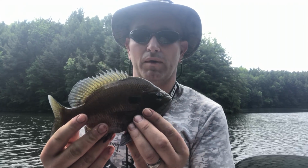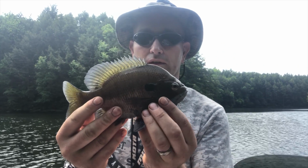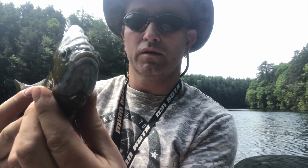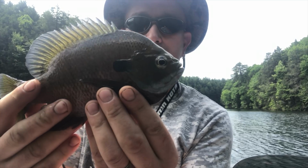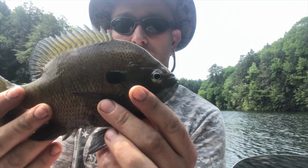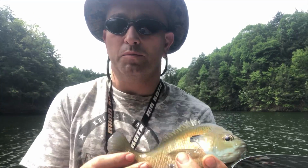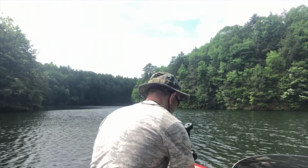Big, oh, these are members of the bass family. That's why you see the spiked fin there. Of course, they get the name bluegill from that big blue throat patch they have there. And he's got a big black spot on the side, on the end of his gill plate. That's a pretty good one. Let's measure him up.